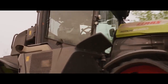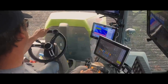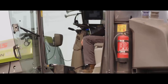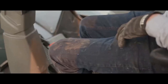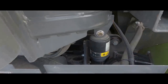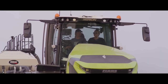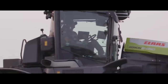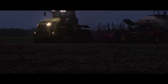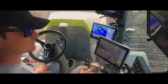The new XERION cab is more than a workspace. It's a space that works, with all the creature comforts you'd expect from CLAAS. The XERION cab has over 20% more legroom than previous models, supported by a 4-point suspension and a sound dampening design for added comfort. But with the XERION 12 series, comfort is just the beginning. Superior visibility, thanks to an integrated exhaust system, stronger lighting packages, and freely adjustable seats, helps you avoid the blind spots left by lesser machines.